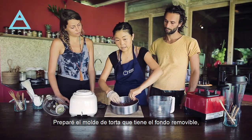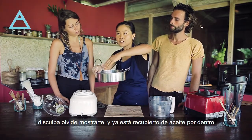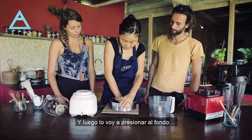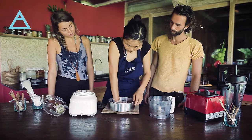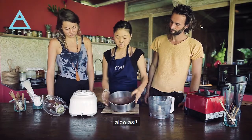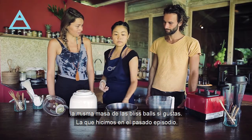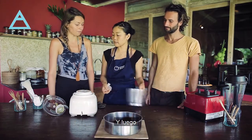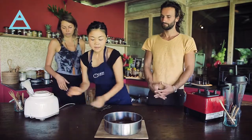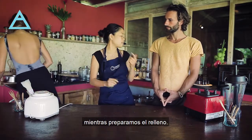Okay, I prepared the cake pan, which is a bottom removable cake pan. Sorry, I forgot to show you. It's already oil coated. We put coconut oil inside so that it's easy to take the cake out. And then I'm going to place the crust in the bottom. Okay, something like that. You can use the same dough as the brisk ball, the one we just made in the last episode, if you like. Then we can put it in the fridge or freezer while we make the filling.